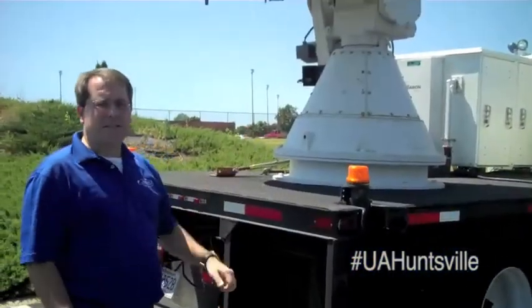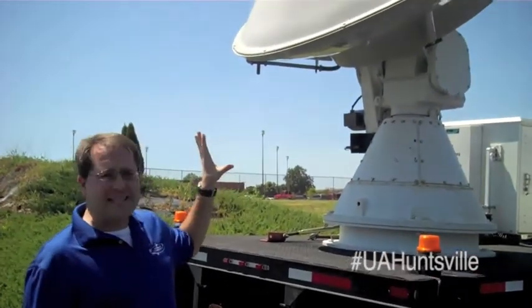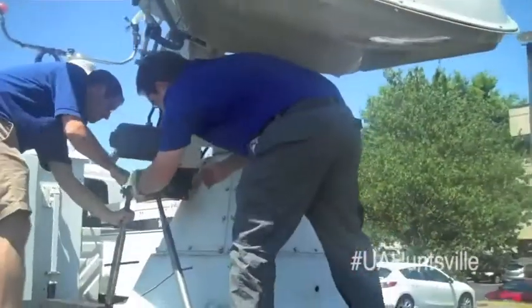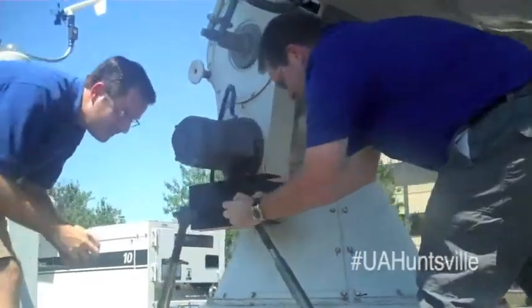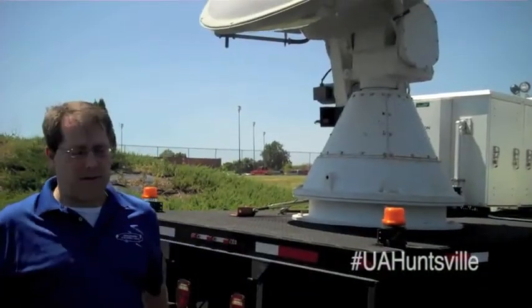This is MAX. This is the Mobile Alabama X-band radar. This is a dual polarimetric radar. What dual pole radars do is they send out a beam in the horizontal, and then they send out a beam in the vertical.